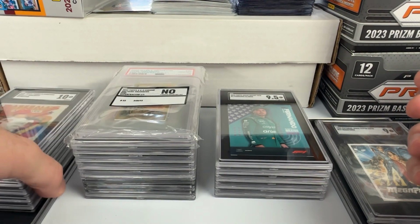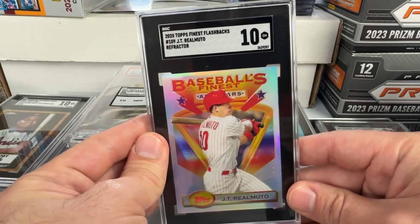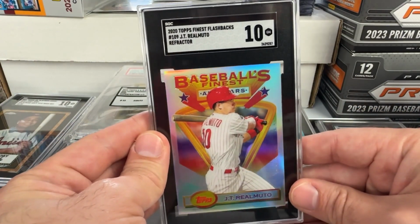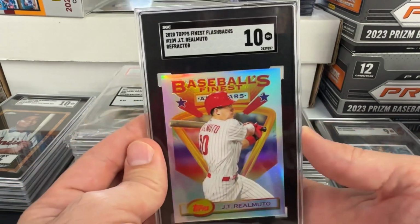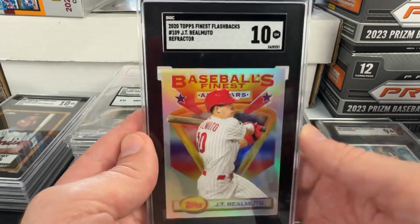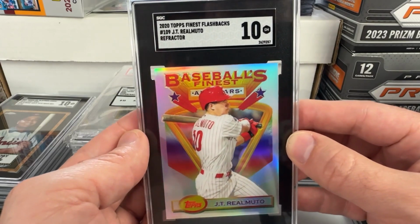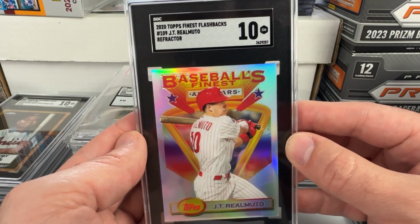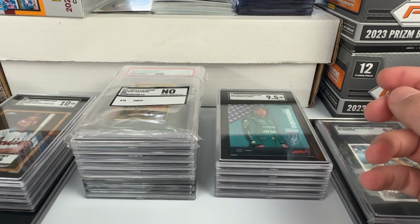All right, let's get into a few more. This is a 2020 Topps Finest Flashbacks J.T. Realmuto Refractor. Doing the run of these, and when I find them, I will buy them and send them in if I get them at the right price. I have a few of the Realmutos. He actually had 2 cards in 2020. They somehow put him in twice, an All-Star card and a regular card. So, Gem 10 on that.